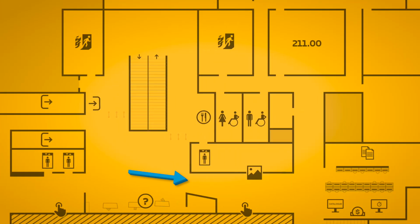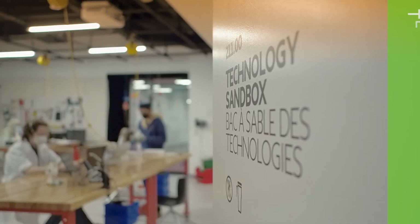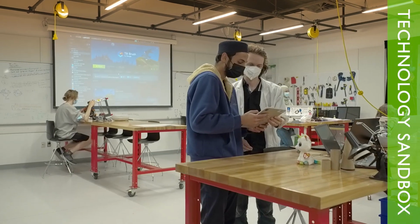Now that you know a little bit more about the library, let's take a look at some of the more specialized services located here on the second floor. First stop, the Technology Sandbox. This is a community space where everyone can learn by doing, for whatever project you're working on.